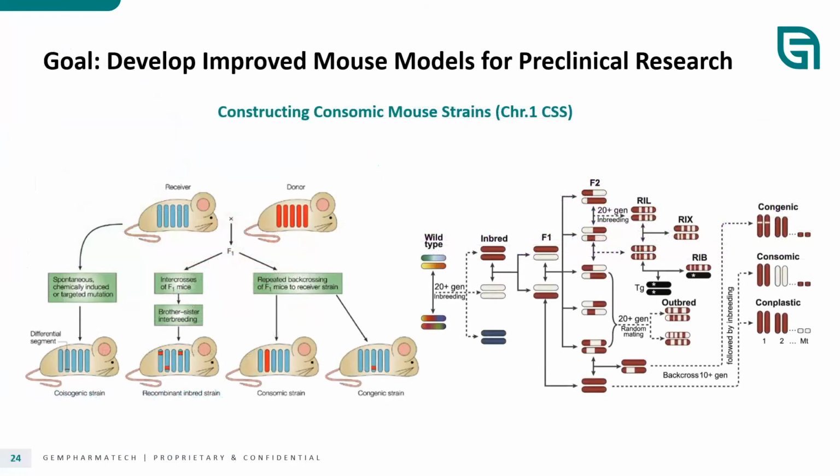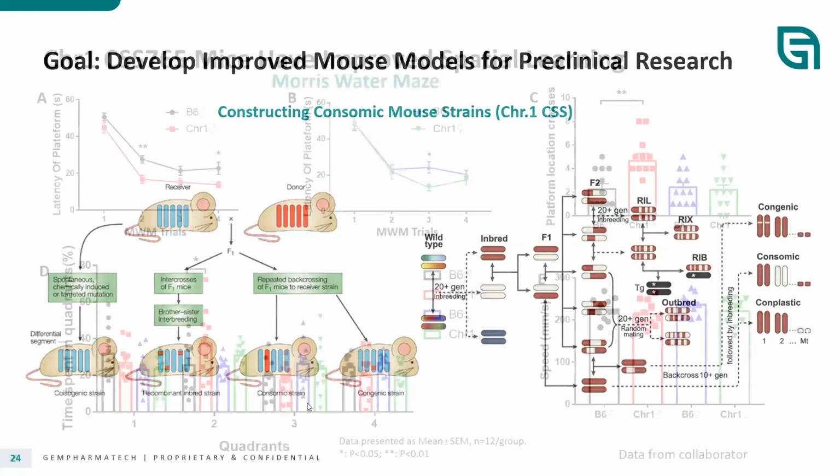And so our goal: develop an improved mouse model for preclinical research and start constructing a consomic mouse strain of chromosome 1, consomic 1, CSS. We bred with a wild mouse strain, the donor strain, and through many rounds of breeding we selected animals that had chromosome 1 from a wild strain and were otherwise an inbred mouse strain.